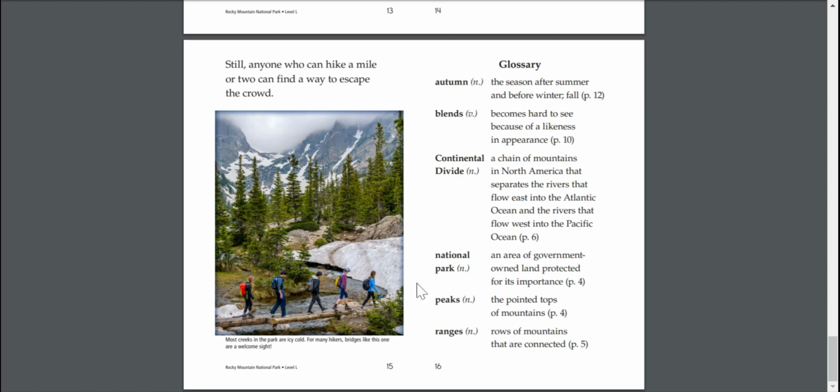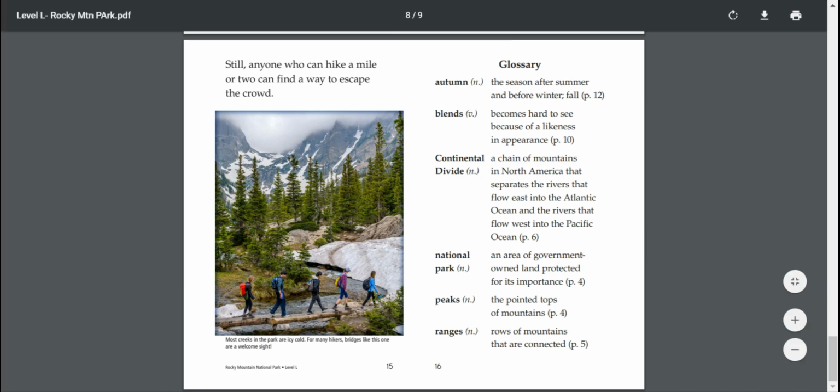Wow, that looks like a beautiful picture. Remember, we can look at the glossary to learn about the words and what they mean, but that is Rocky Mountain National Park.